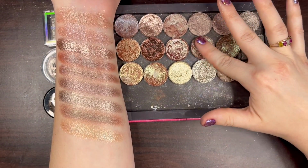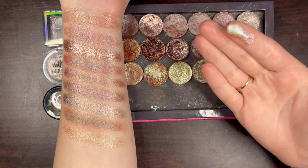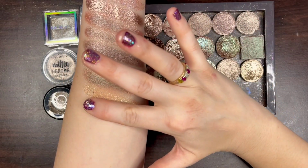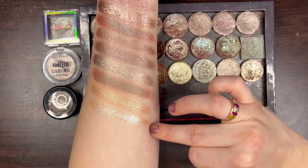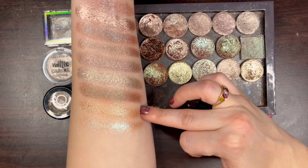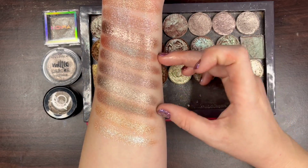This next shade is very similar, and again, it's from Luxie. This is the shade Snickerdoodle. The main difference is the shift on top of the shade. This one, again, a little bit more blue, whereas this one's a little bit more green, same as what we were talking about before with these two shades.